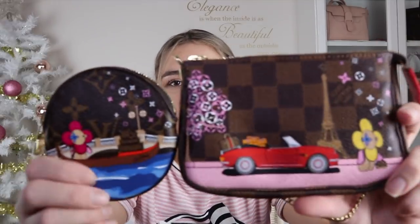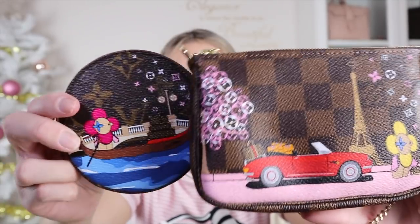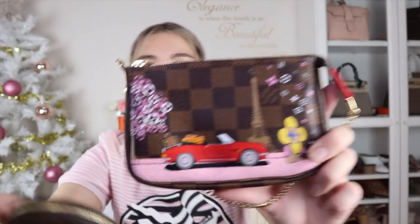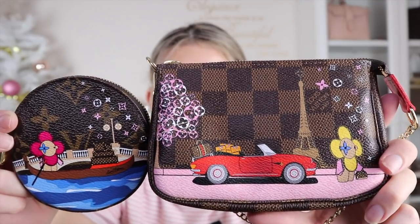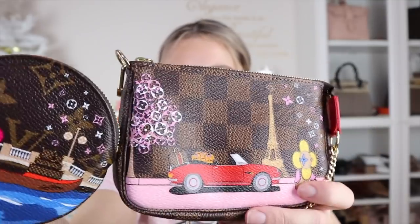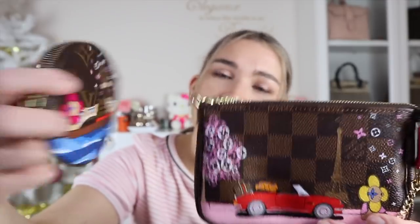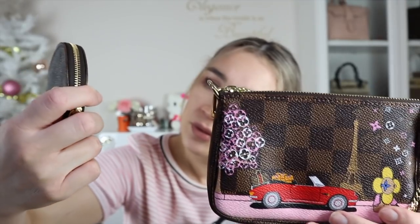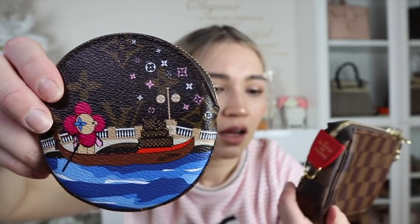Here, let's have a look at the side-by-side comparison. So I feel as though there is far more detail in this, but that's probably because it's in the mini pochette anyway, so it's got a lot more canvas space to really put detail. But this actual Eiffel Tower is in a gold metallic, so there's just a lot more detail than what there is on this. But I believe the mini pochette in this is pretty much the same. I'm not quite sure if you're really going to get much more detail. Yeah, there's no metallic on this one or anything like that.